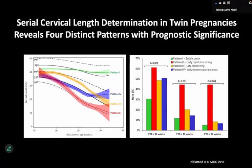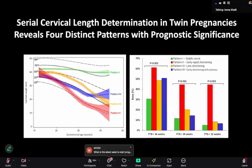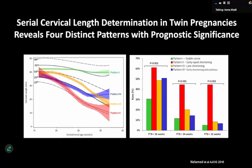The other thing is whether it is actually useful to do repeat assessment or repeat measurements. And again, that's one of the questions that were posted in the chat. Hence, I decided that we will have the discussion afterwards because some of them are addressed in this talk. And most of the guidelines, certainly NICE in the UK, make it clear it's a single cervical length assessment.